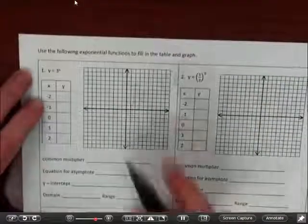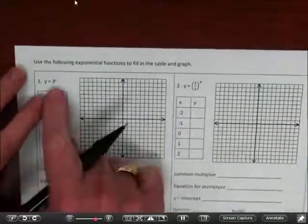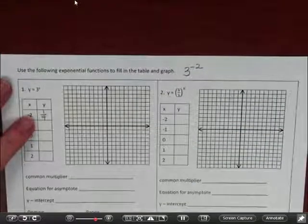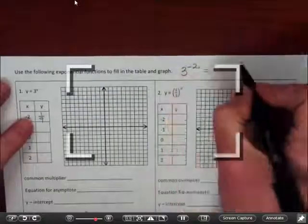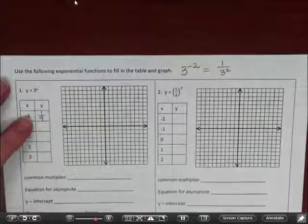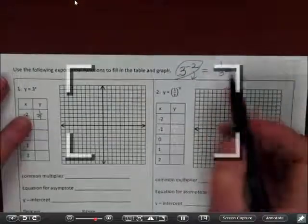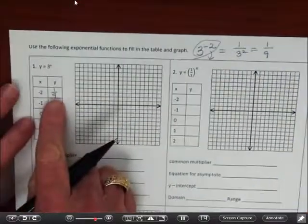Now I want you to think about why that is. We've done problems like this. Look at this: if I do 3 to the negative 2 power, what do we do when we have negative exponents? Drop it down. Good. So really, this is the same thing as this. Remember, anything that's got a negative exponent, we move to the opposite side of the fraction bar. And so I get 1 over 3 squared. And what is 3 squared? 9. And that's where that comes from.